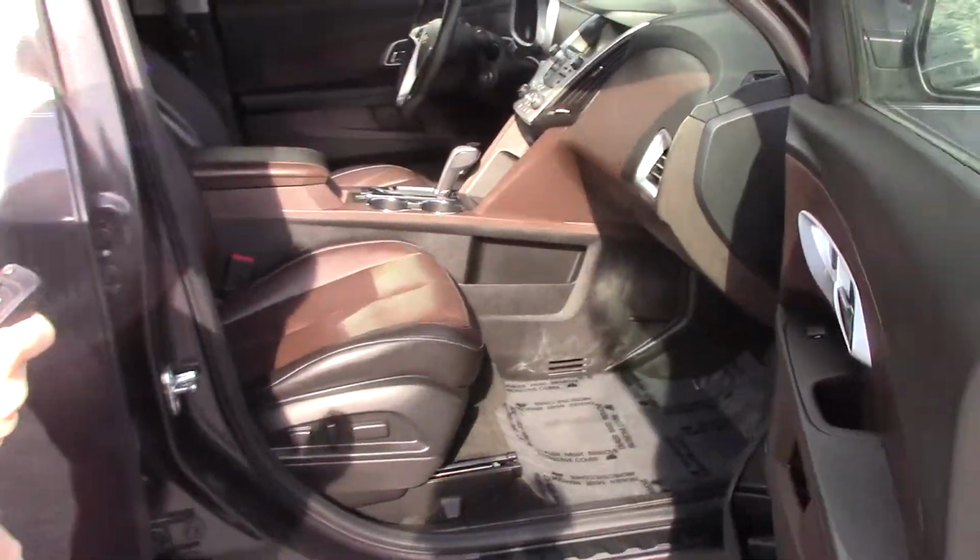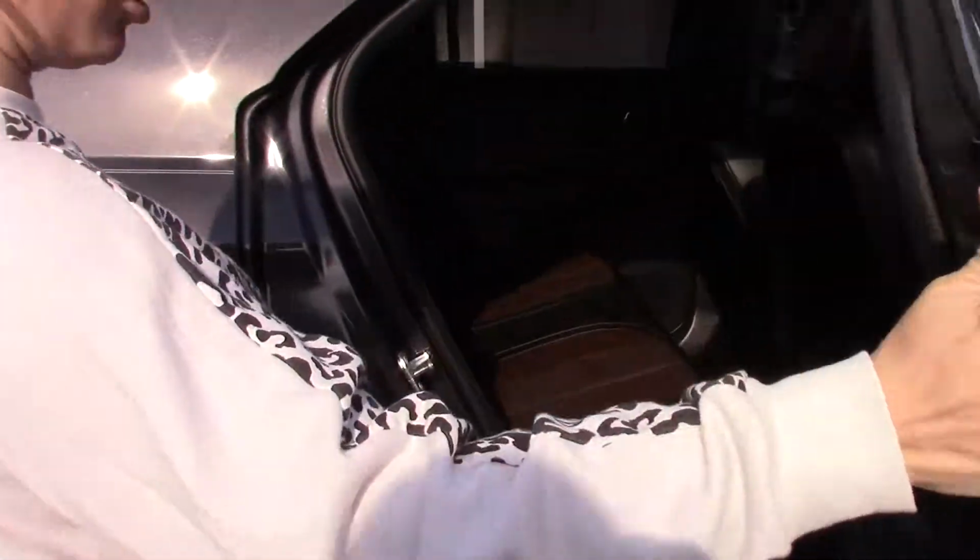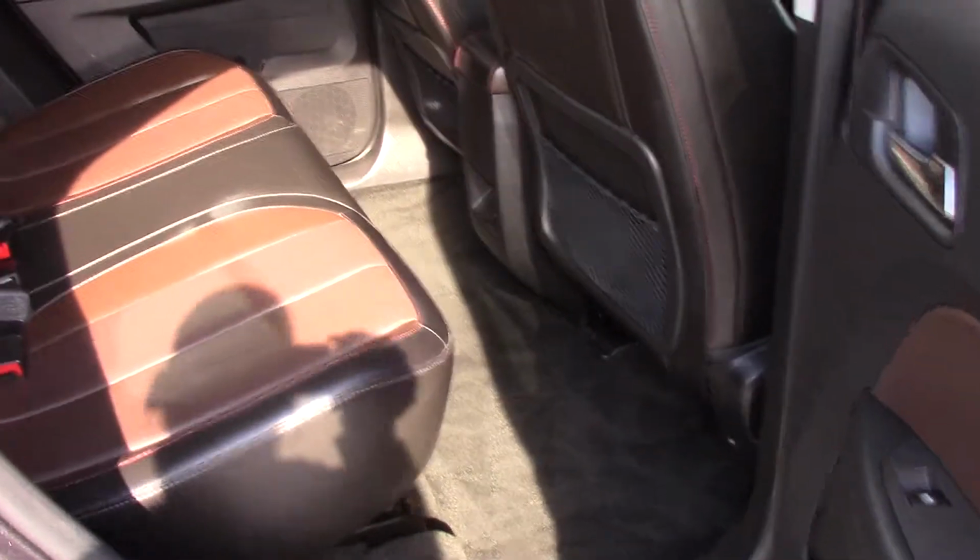Beautiful two-tone leather interior. Very, very clean car. Pioneer sound system. Flex fuel. Plenty of space in the back for your passengers as well.